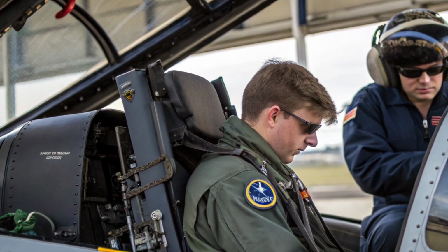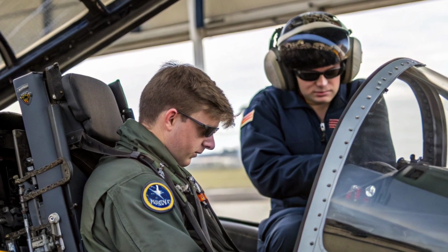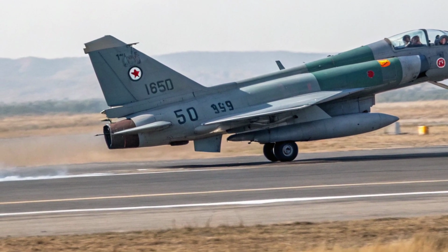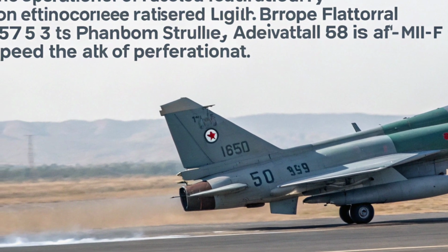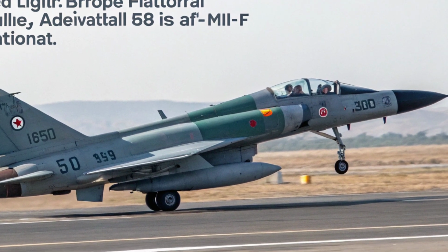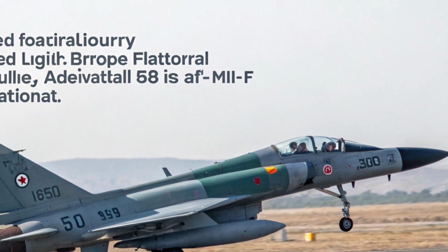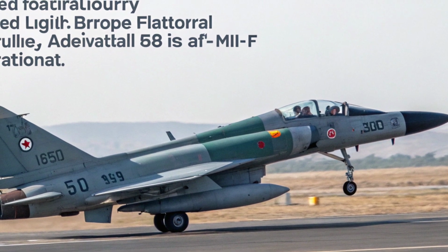In terms of design, the F-5B featured a tandem two-seat cockpit, with the instructor seated in the rear and the student pilot in the front. Its avionics were relatively simple compared to modern jets, but they were sufficient for teaching navigation, weapons delivery, and tactical maneuvers. The aircraft's light weight, combined with its powerful twin engines, gave it excellent maneuverability, making it a reliable platform to practice dogfighting techniques. The F-5B was also known for its rugged airframe and forgiving flight characteristics, which reduced the risks associated with training new pilots on high-performance jets.